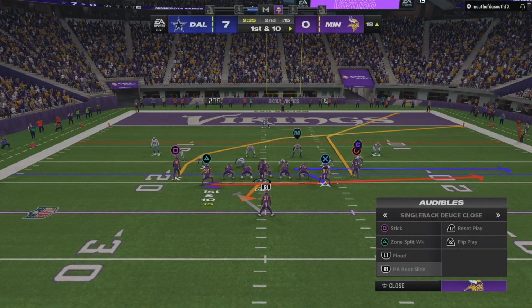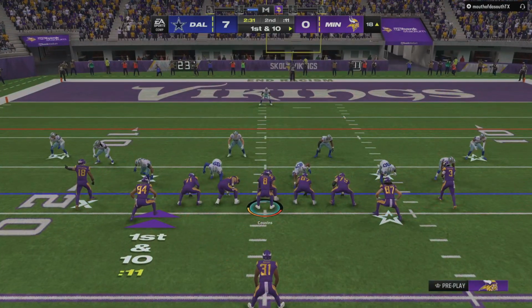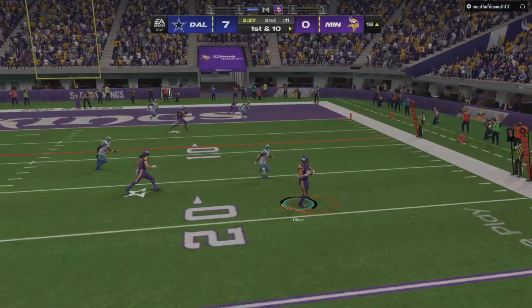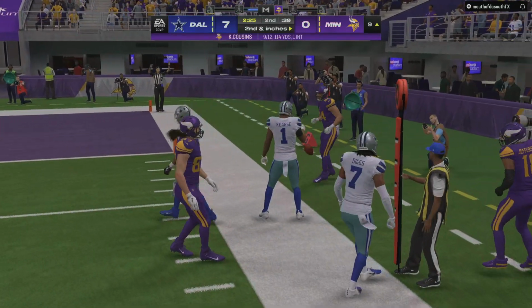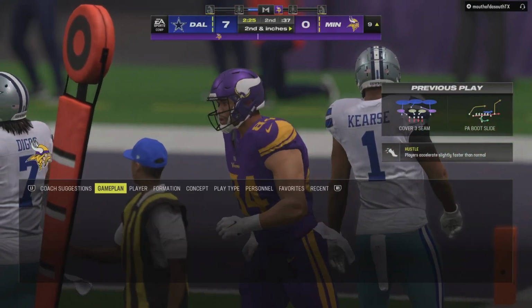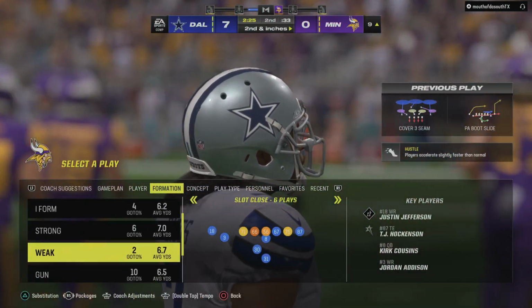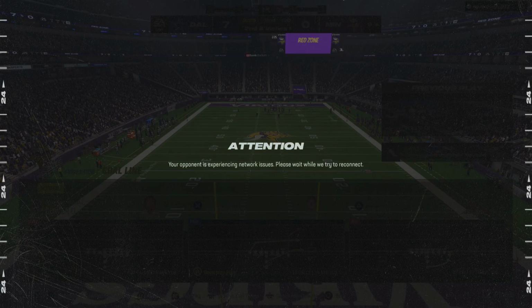So from inside the 20, here's 1st and 10 at the 18. From the red zone now, Cousins finds his tight end Oliver out right. He'll head out of bounds inside the 10. Mark him down at the 9. And that's good for a pickup of 10 yards. And that'll leave him with a second and just a few inches left.